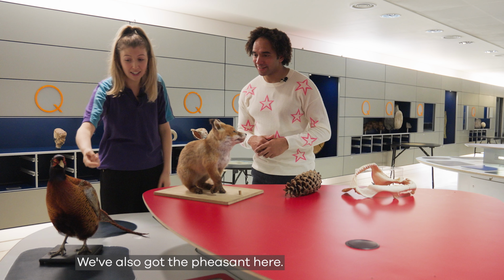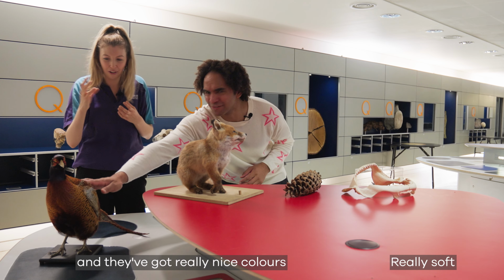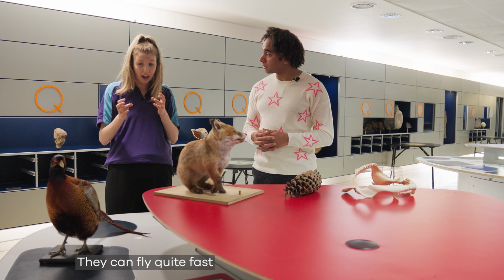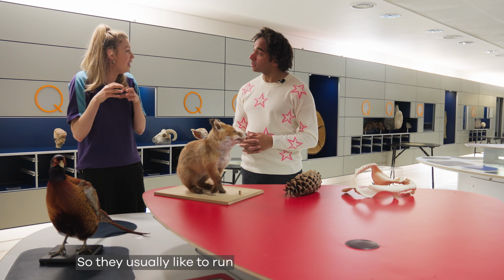We've also got the pheasant here. Again, the feathers of a pheasant are so soft, and they've got really nice colours. This helps them to camouflage. They can fly quite fast, but only over short distances, so they usually like to run.